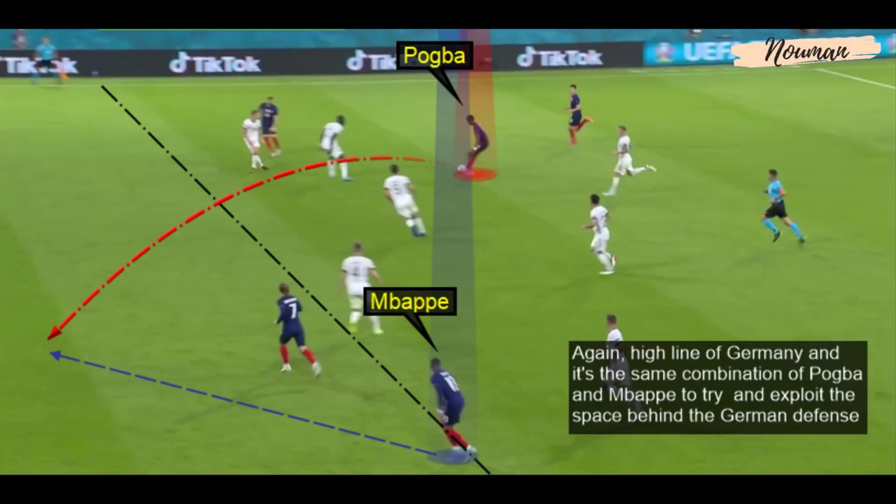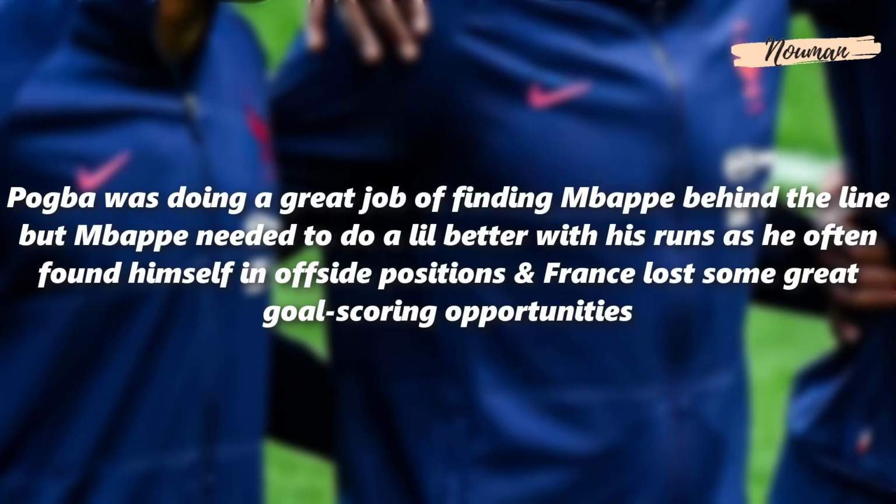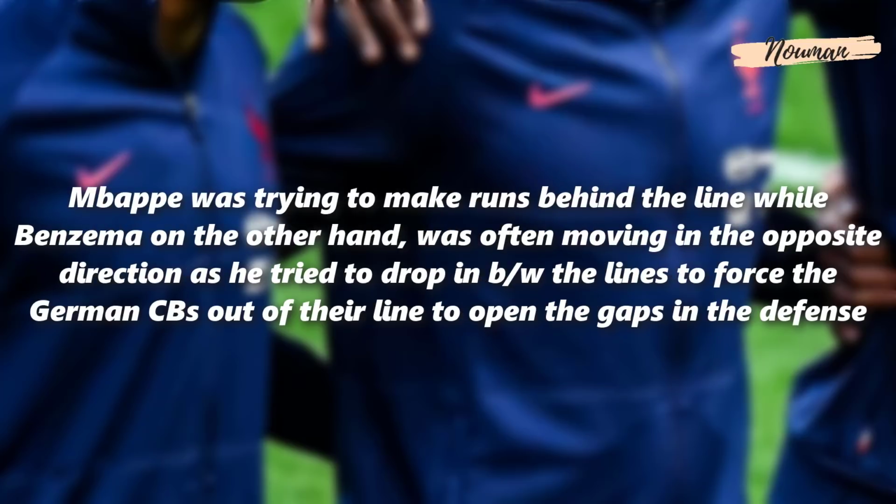Again, high line of Germany, and it's the same combination of Pogba and Mbappe to try and exploit the space behind the German defense. Pogba was doing a great job of finding Mbappe behind the line, but Mbappe needed to do a little better with his runs, as he often found himself in offside positions, and France lost some great goal-scoring opportunities.